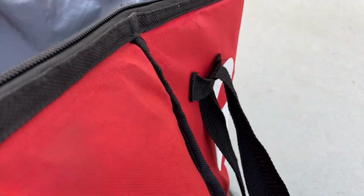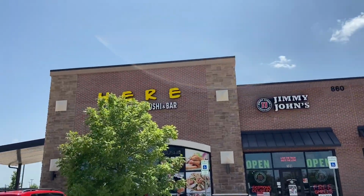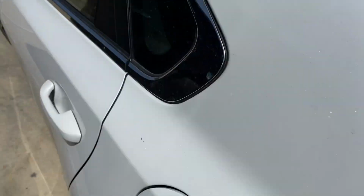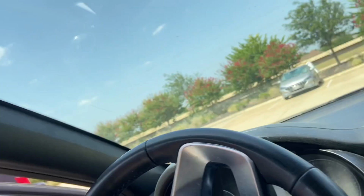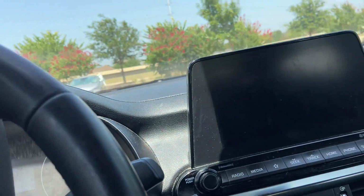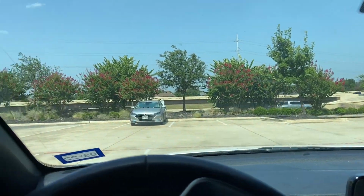All right, that looks like that's the whole order. I checked it twice, so it should be good to go. That should be good right there. Okay. Took them a while, but finally got it. So we are off for that drop off. Some say delivery, some say drop off. I say drop off. And we are going to the drop off.